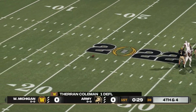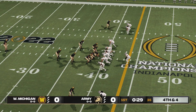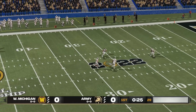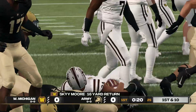It's knocked away, incomplete. Howard was the intended target. They're going to be forced to punt it away here. On third down, the defense was expecting the pass, and they defended the play very well in the secondary. Moore, the return man. Gets to about the 34-yard line.